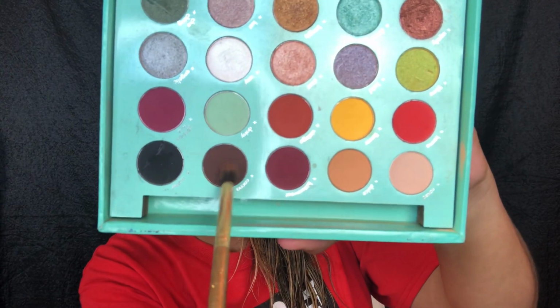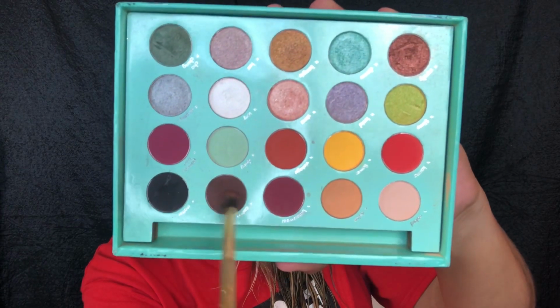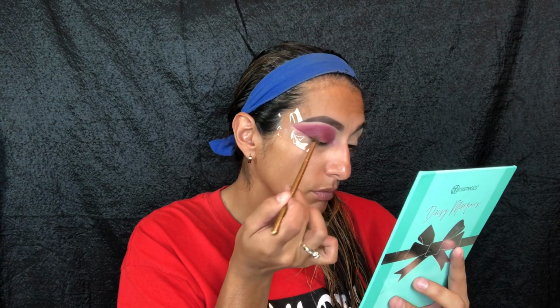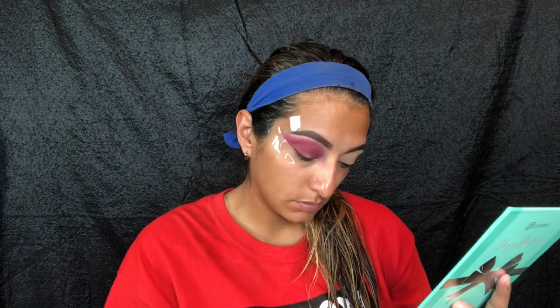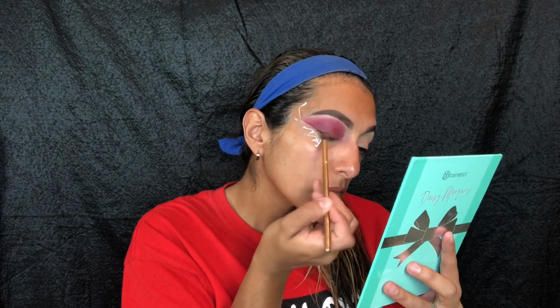All right, guys, then I'm just gonna take this little Luxie fluff brush and pick up the shade Cocoa. And I'm gonna work that on the outer part of my eye and just take it halfway in on the eyelid and blend it into the shade Bittersweet.